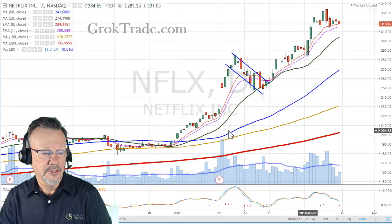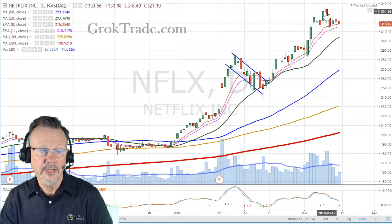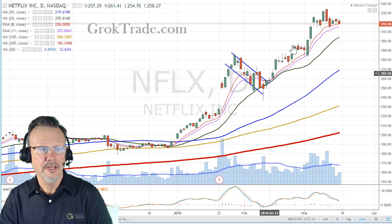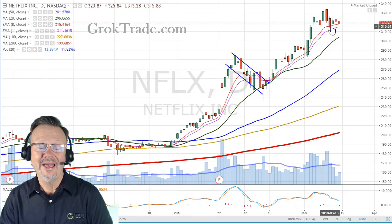Look at Netflix, and especially since the beginning of the year, boom, look at that. The rest of the market pulled back hard, it just had a bull flag, and then it's just been taking off. Now it's also an asymmetrical triangle up here, a bull pennant.